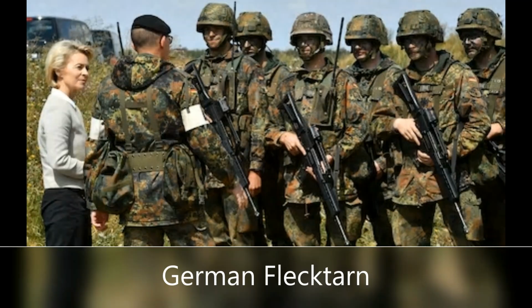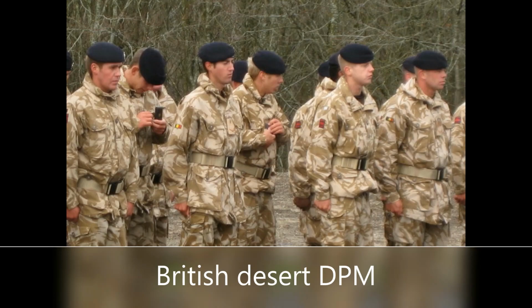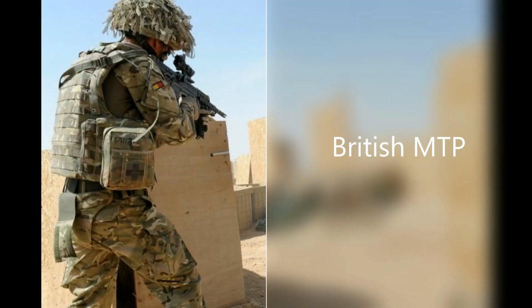As time went on, there's been lots of different transformations in uniforms, but still, as they got better, some countries still hasn't learnt.